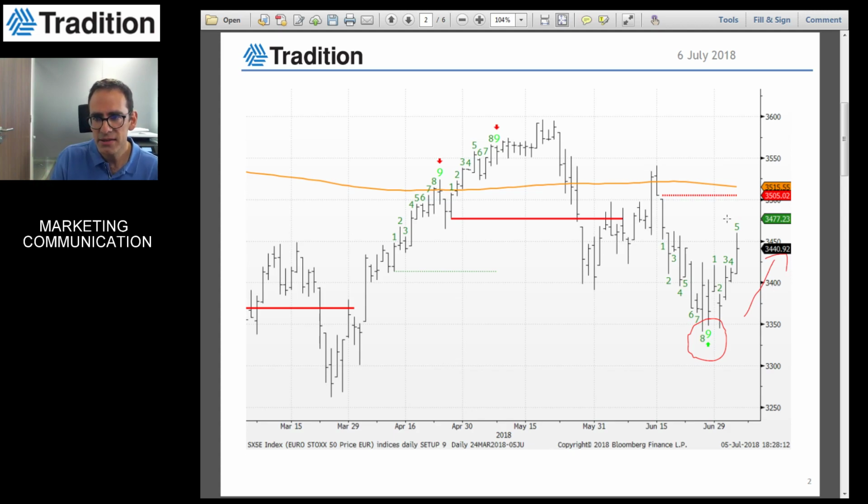Why? Because as you can see here, there are significant technical resistances around the TDST resistance line, which is at 3505, and also the 200 moving average, which is flattening right above this level at 3515. So overall, we can consider the market is just making a trading buy. Also, in terms of Elliott wave, we had a nice ABC correction. So, a technical bounce, and we'll see later.